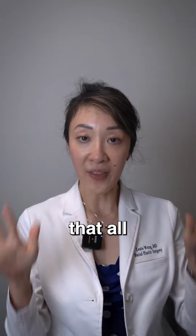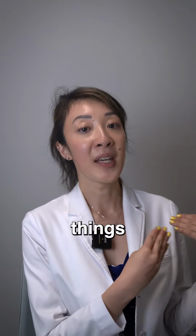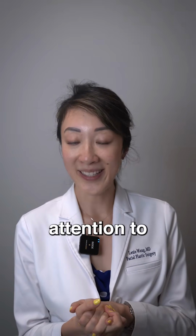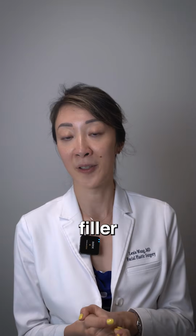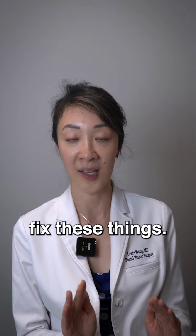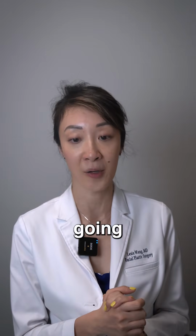So that all being said, what are some things that filler cannot do for your under eyes? This is a very important part to pay attention to because a lot of people think that under eye filler can fix these things, and while it might help, it will not fix these things, and you have to understand that prior to going in.